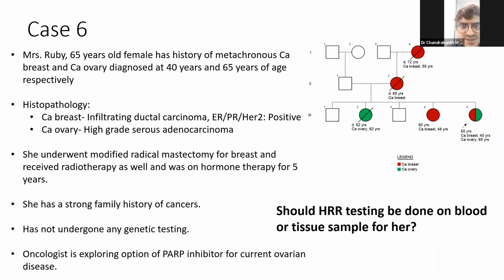This is Ruby, a 65-year-old lady, diagnosed with breast and ovarian cancer. You can see high-grade serous and also IDC positive. She underwent MRM, received radiation, has a strong family history, and has not undergone any genetic testing.